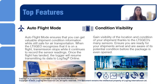Top two features are auto flight mode and condition visibility. So auto flight mode means that even though you've still got those cellular connections, which of course planes usually don't like, the logger is still able to go on flights because of auto flight mode. So auto flight mode recognizes when the logger is on a flight that is taking off. When it recognizes that, it's going to turn off the cellular networks.